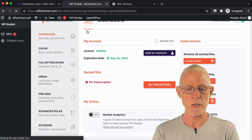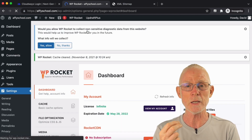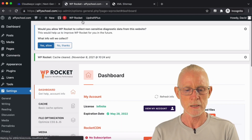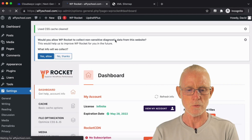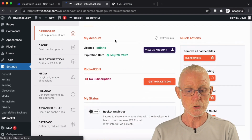So you got 2 caches. And if you had Cloudflare, you'd end up with 3 caches in here. And away we go. Clear unused CSS, you can clear that as well if you want. Let's do that now, clear unused CSS. Right, Yahoo. So we're up and running.